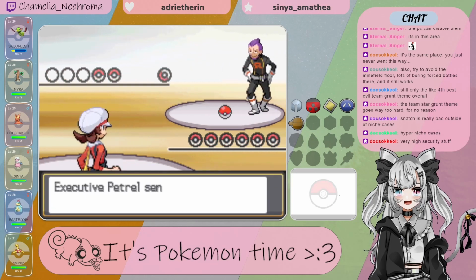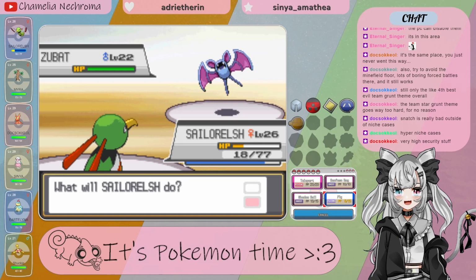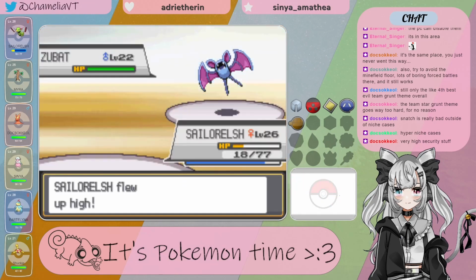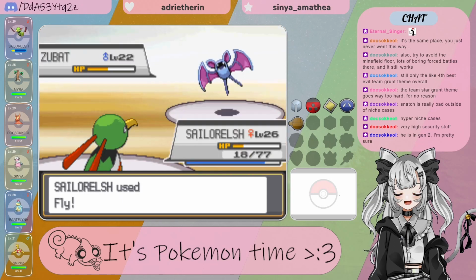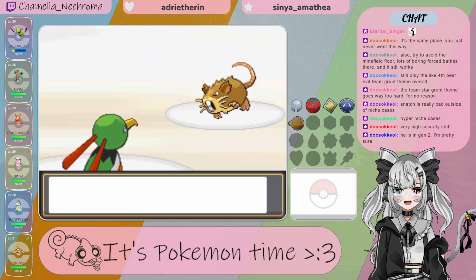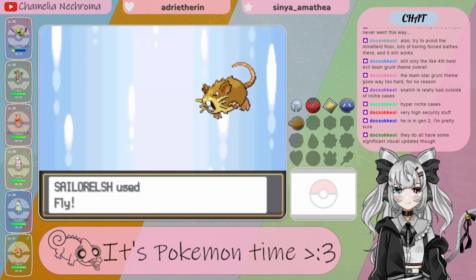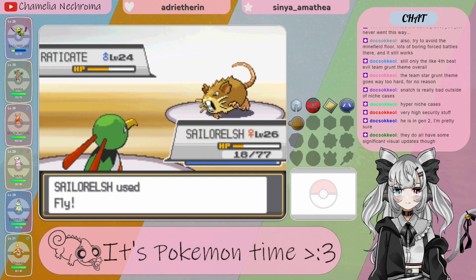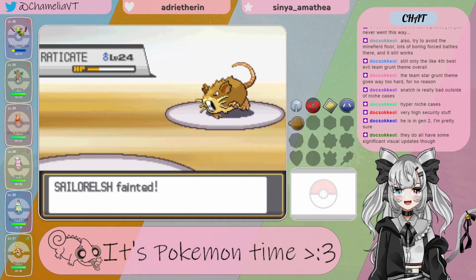I don't remember this guy being in Gen 2. Is he in a new edition? Because I really don't remember him at all. He's in Gen 2? Fair enough. Maybe he's not that memorable, I suppose. To be fair, it's very hard to compare to Giovanni in memorability, especially when your entire thing is that you try to emulate Giovanni. That doesn't make you more memorable, that kind of makes you less memorable. Let's have Myra get some XP.